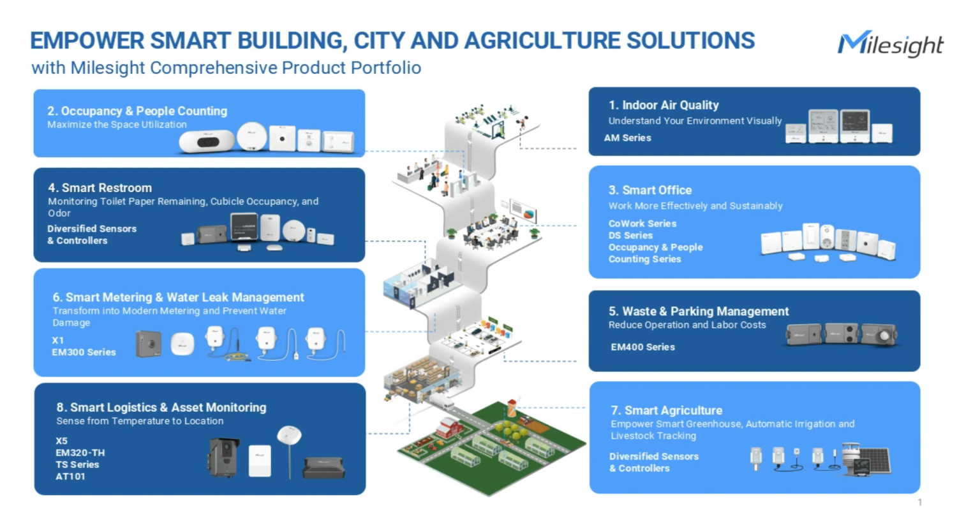Milesight actively participates in the development of smart building, city and agriculture solutions. Through continuous market research and customer feedback, we are dedicated to exploring the realm of artificial intelligence of things and refining our strategy accordingly. In line with this vision, we'll be introducing new products in the areas of energy efficiency, occupancy and people counting, and environmental sensing during the second half of this year. These additions will further enhance our portfolio and address the evolving needs of our customers.